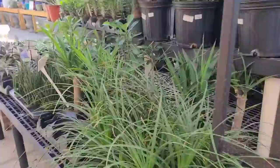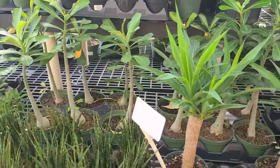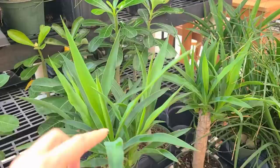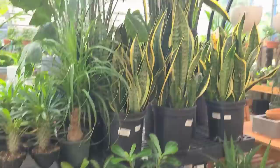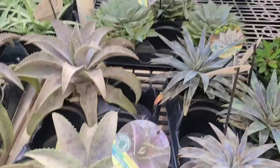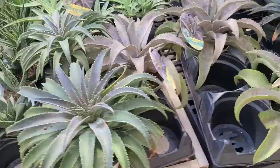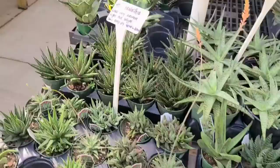So, there's just some assorted stuff here. Some desert rose, Madagascar palms, some little snake plants. I don't know what this is. Yucca, maybe? Something like that. Some snake plants, some euphorbias, and these crazy looking things. What even are you? Agave. Okay. Kind of figured, but I wasn't sure. Some aloes and haworthias over here.